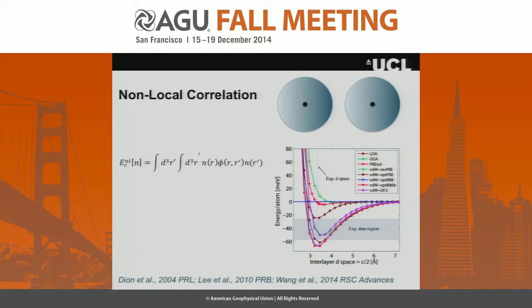This is one that we all learn in introductory chemistry, the London force or dispersion force or van der Waals force, where fluctuation in the charge density in one atom induces a dipole in a neighboring atom and an attractive dipole-dipole interaction. Including these non-local effects is known to be important in many systems. This is just one example of many from graphite. If you use the traditional approximations, graphite isn't bound at all, it just falls apart. But if you include these non-local interactions, then you get a very good agreement with experimental energetics.